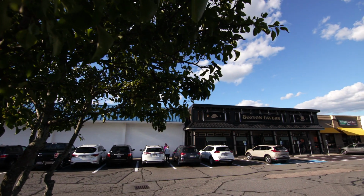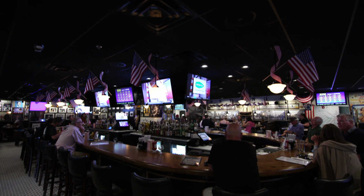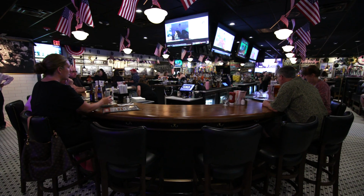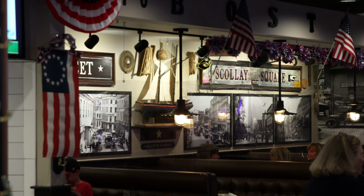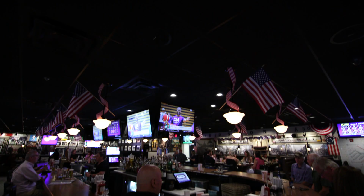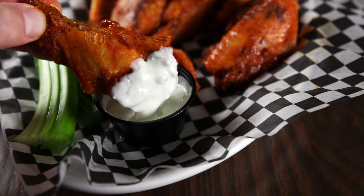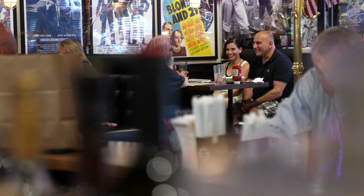New to Route 1 in Norwood, Boston Tavern is the latest in a long line of restaurants from this industry veteran. I've done this for a long time, over 40 years. I feel like I'm starting to get the hang of it. And here at Boston Tavern, all of that expertise is on full display. From the nostalgia decor to the 42-seat bar pouring 20 draft beers to the menu filled with all your favorite pub grub.